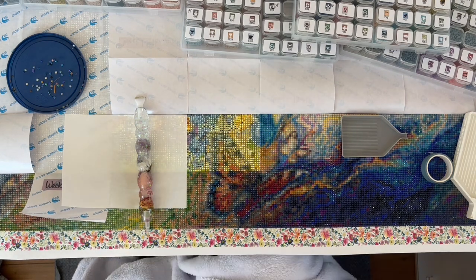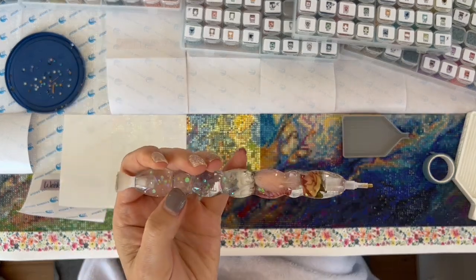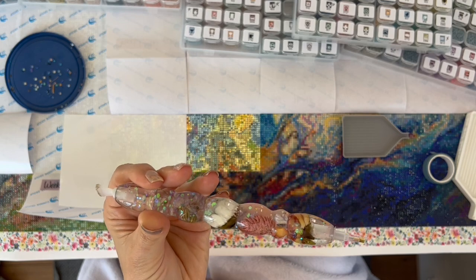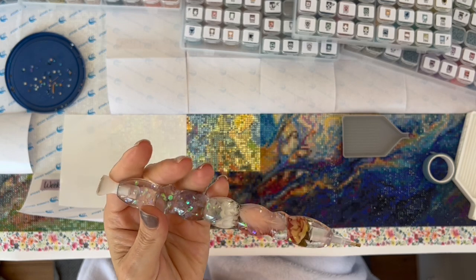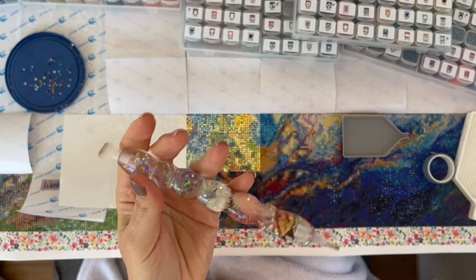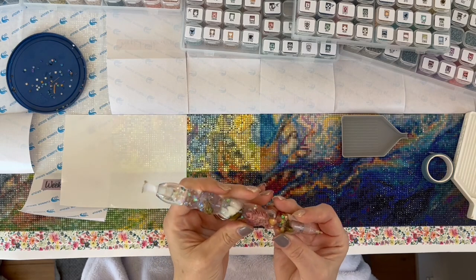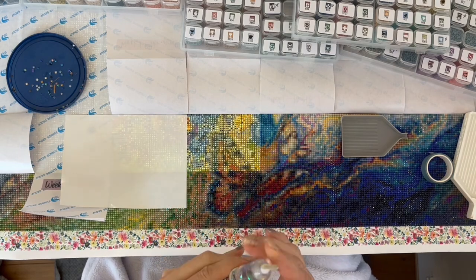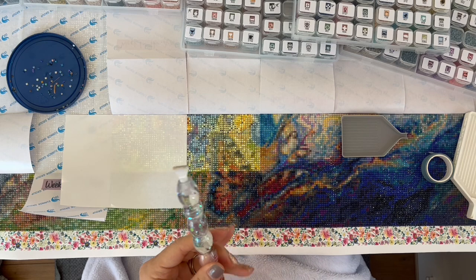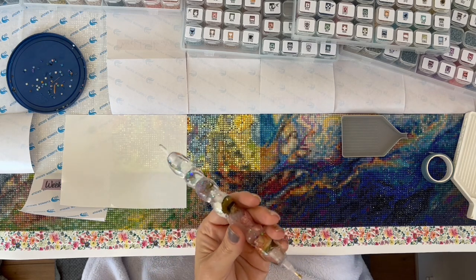And what else? This is my specially custom made pen from Crafted Makes. Steven is the owner and the pen turner there, and he makes these gorgeous pens. I know some people who are doing the event did get pens from him. Love this pen. It's working wonderfully.